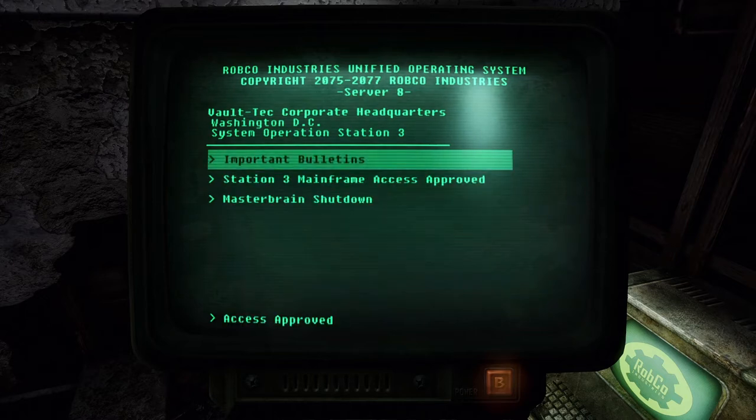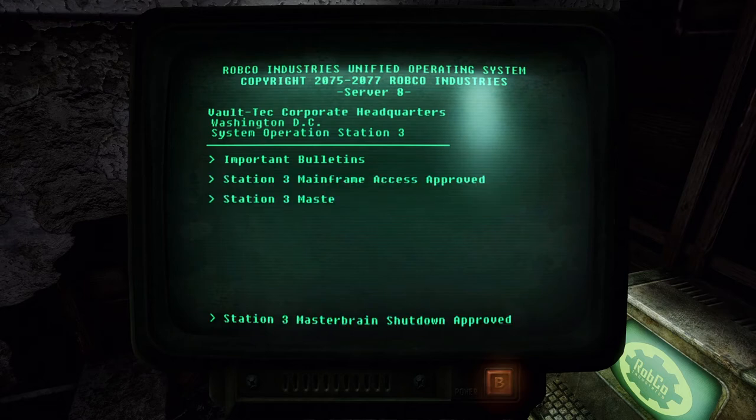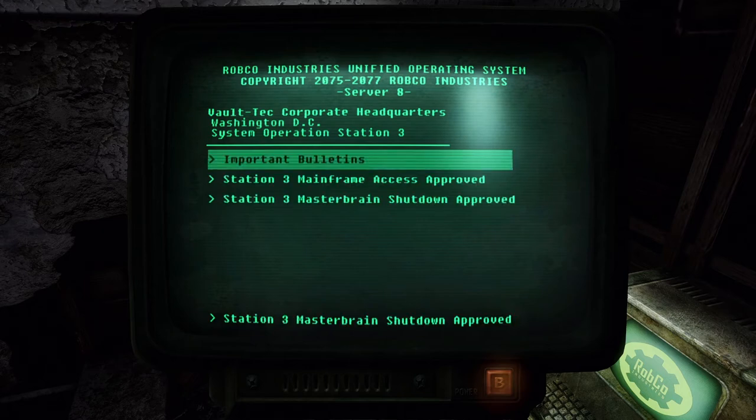Mainframe Station 3 access approval. Access approved. Alright, Master Brain shutdown. Station 3, Master Brain shutdown approved.